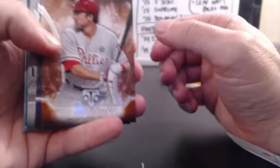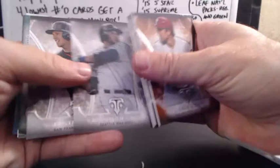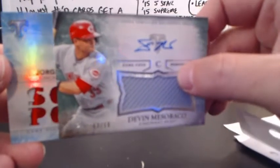Oh, Marcus. Oh, we got a sapphire in this side. Chase Utley for 125. Steve Carlton, 354. Mike Schmidt, Robbie Cano, and Buster Posey. Our hit for the Cincinnati Reds, Devin Mesoraco, 43 of 50. And our sapphire.